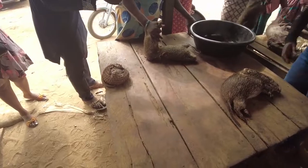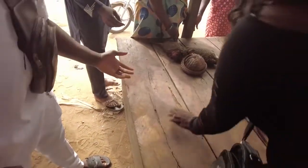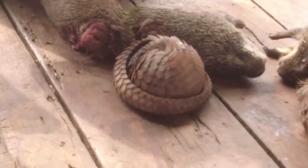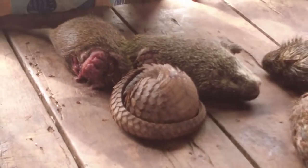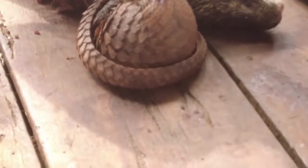Yeah. So that's bushmeat over there. These ones are actually killed. What is this one called? The one that is slaughtered, what is it called? Is that grass cutter? Yeah, that one is grass cutter. This one that is circled, what is it called? This one is pangolin. Pangolin. Wow.